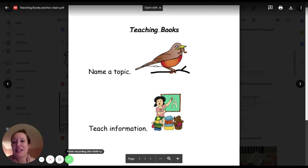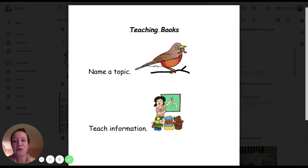So, how do you write a teaching book? Two simple steps. Name a topic, teach information. I have a picture of a robin because the book I'm going to read to you has to do with the robin, and that's the main topic that book is going to be about. Then I'm going to share with you what I'm working on as a writer. All right.